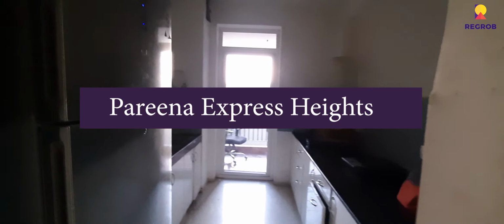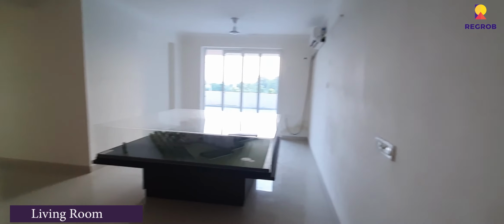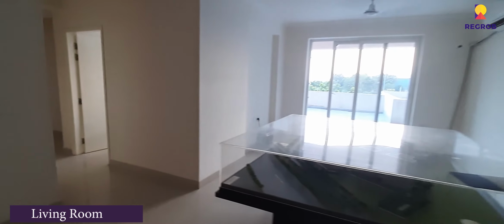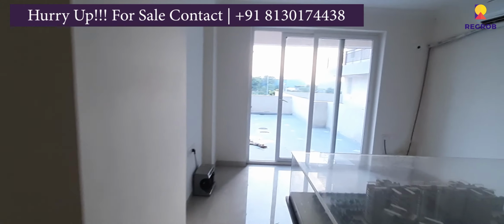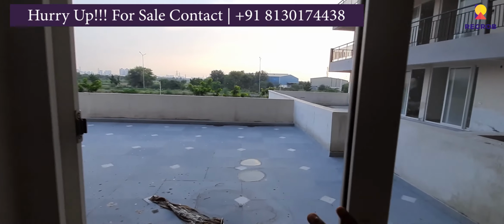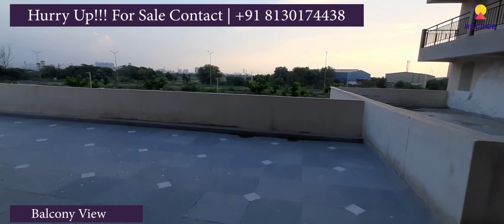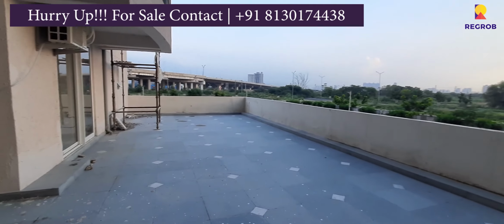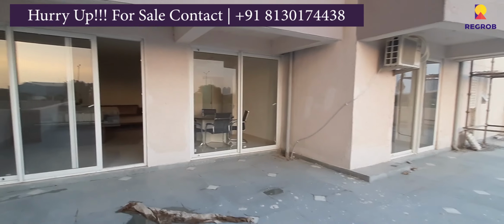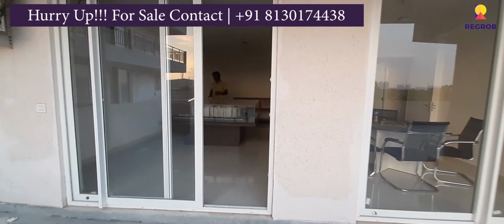Welcome to Pareena Express Heights, a next level of luxury offering every good reason to delight its inhabitants. Introducing an innovative architectural design with very cost-effective features, this convenient address is ready to serve with 3 BHK apartments and 4 BHK apartments with various floor sizes and ranges, respectively. Unfolding the realistic form of your dream, you will definitely love to nestle in this 17th-floor abode.